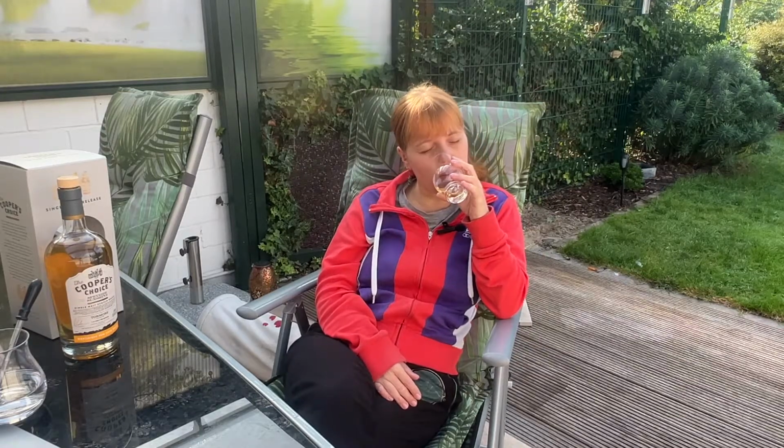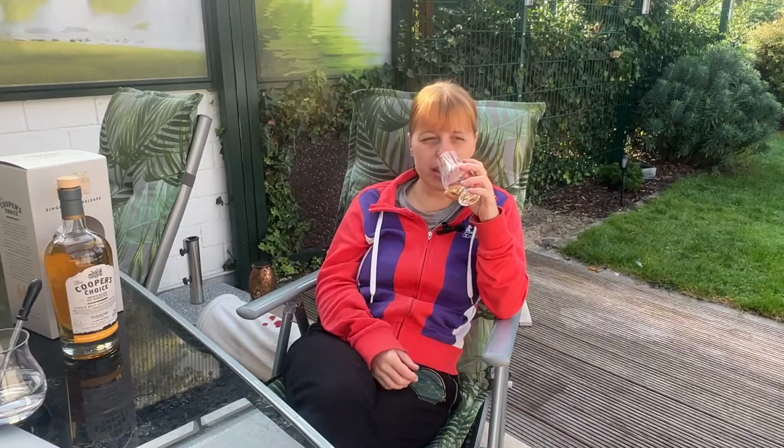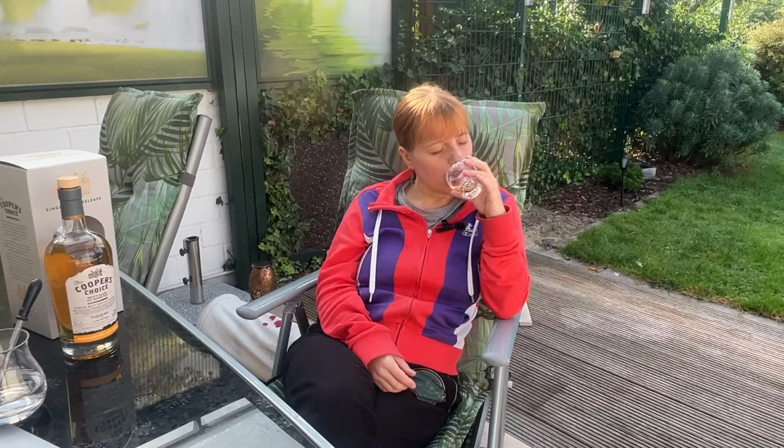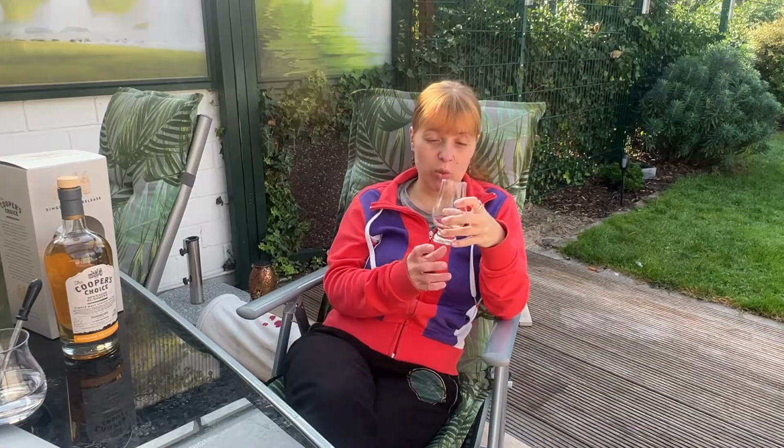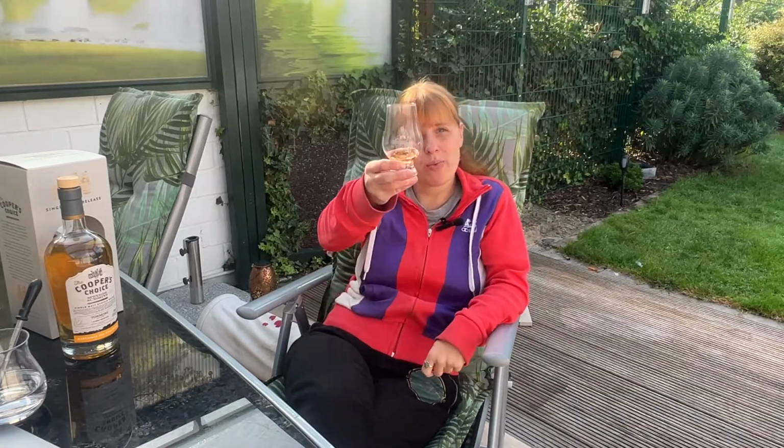And we have a certain kind of earthiness. We also have kind of raisins. So that's a pretty interesting combination. The nose is very promising, and now I'm really excited about the palate. So, sláinte, guys.